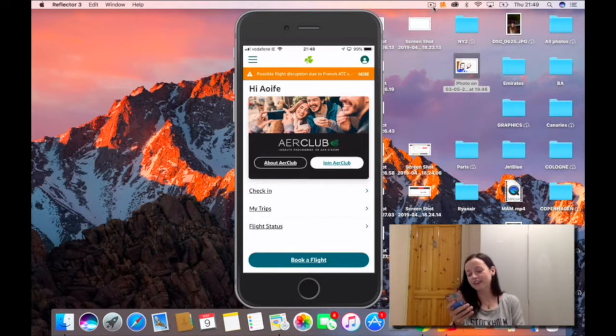Just on what happened there, I accidentally clicked check-in because I'm heavy on my thumbs. Then I see my trips, flight status, and then book a flight is very minimal at the bottom of the page. So it actually took me a while to figure out that it was on the page, because my first thought is to go to the burger menu to look for Book a Flight.